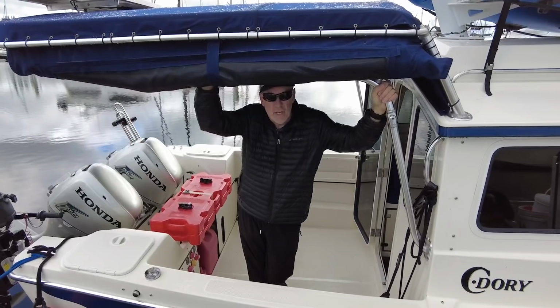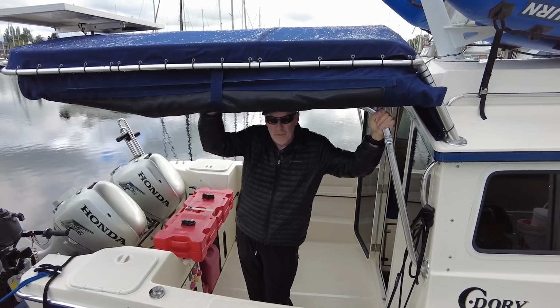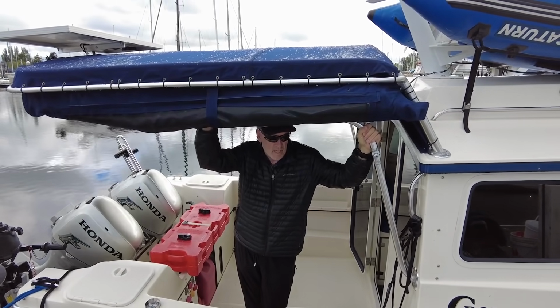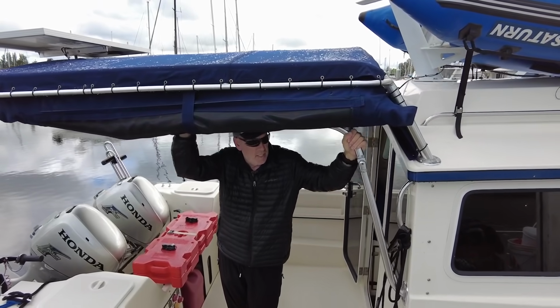So today on our agenda, we are pulling the boat. We had a great 2 weeks out on the water and being on the boat, and it's time to get it cleaned up. And so before we do that, we're going to give you a full boat tour. So the boat's a 2008 C-Dory 22 foot. We bought it brand new in 2008 from a dealer in Michigan.